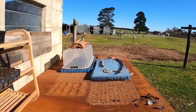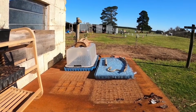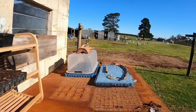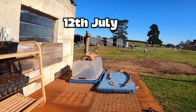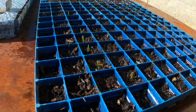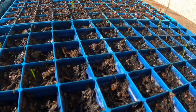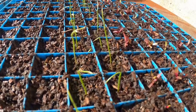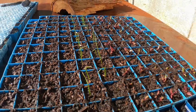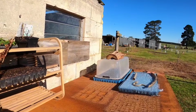I've even got the onions, which I sowed those seeds in mid-July, I think it was. Oh gosh, maybe earlier. I'll have to look up the date and I'll put it on the screen. And they have finally started germinating. That's taking a very long time. These are the tomatoes and capsicums that I showed in last week's video. They still haven't germinated, but the bubble wrap's working. I can feel it's nice and warm underneath there, so I'm pretty content with that.